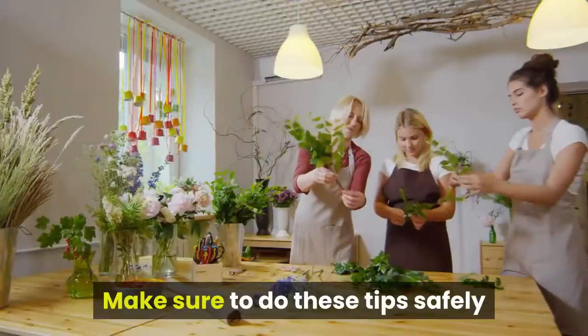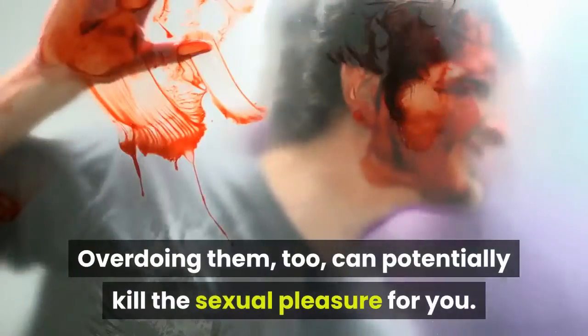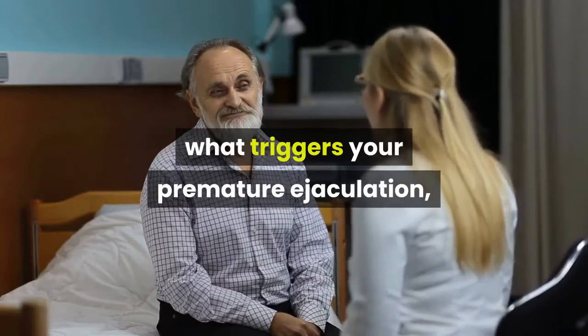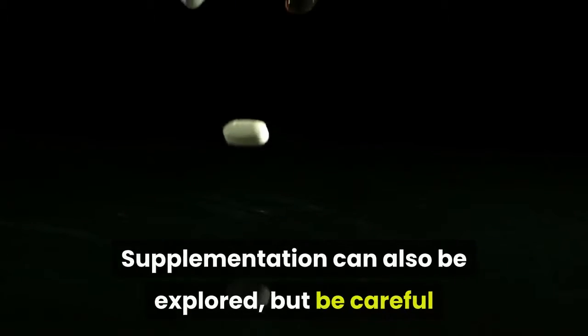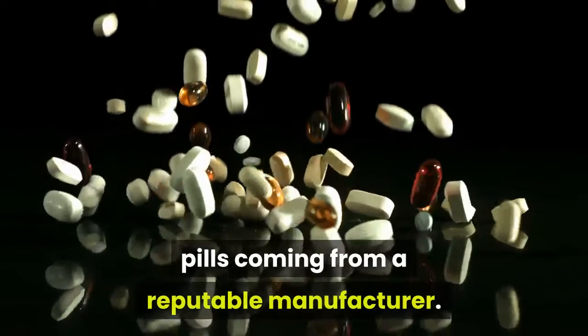Make sure to do these tips safely and without compromising your penis and overall health. Overdoing them, too, can potentially kill the sexual pleasure for you. Seek the help of a doctor or a sex therapist to get to the bottom of what triggers your premature ejaculation, and effective therapeutic remedies. Supplementation can also be explored, but be careful and choose only high-quality male enhancement pills coming from a reputable manufacturer.